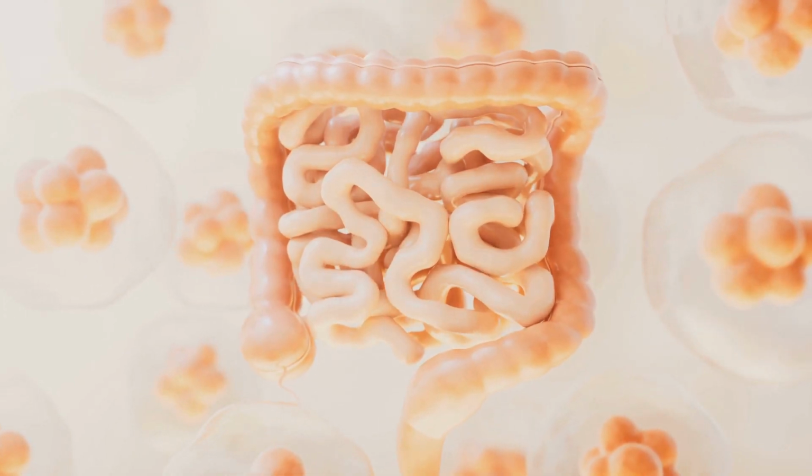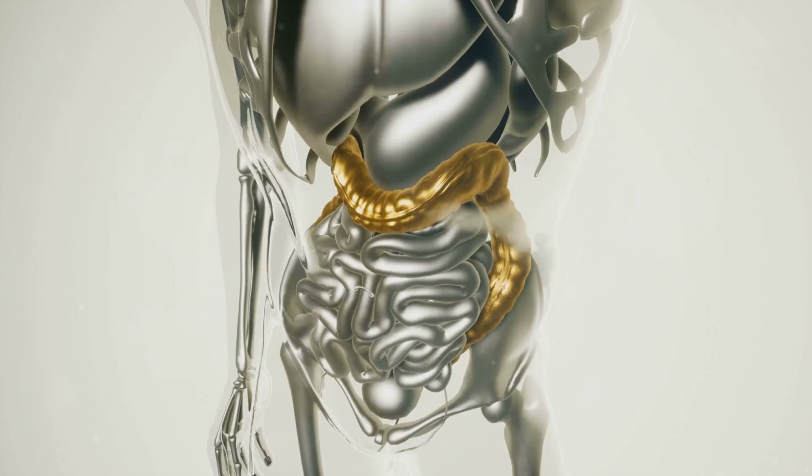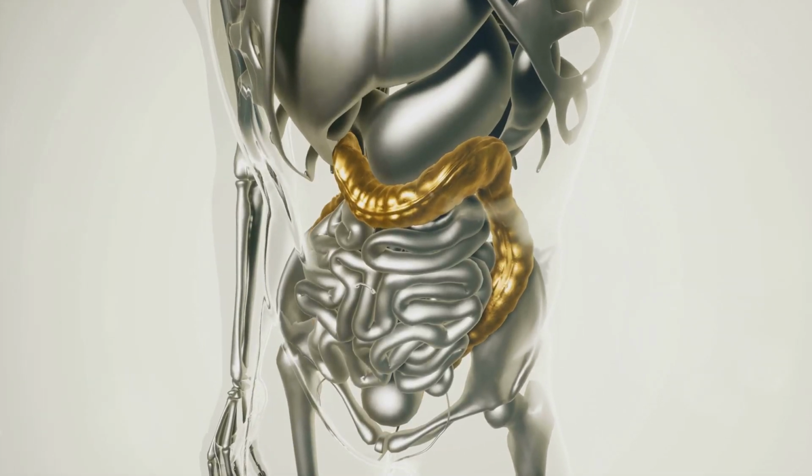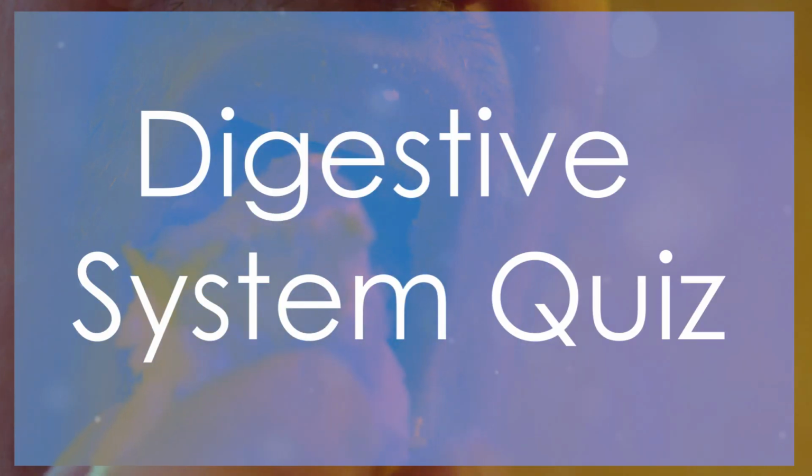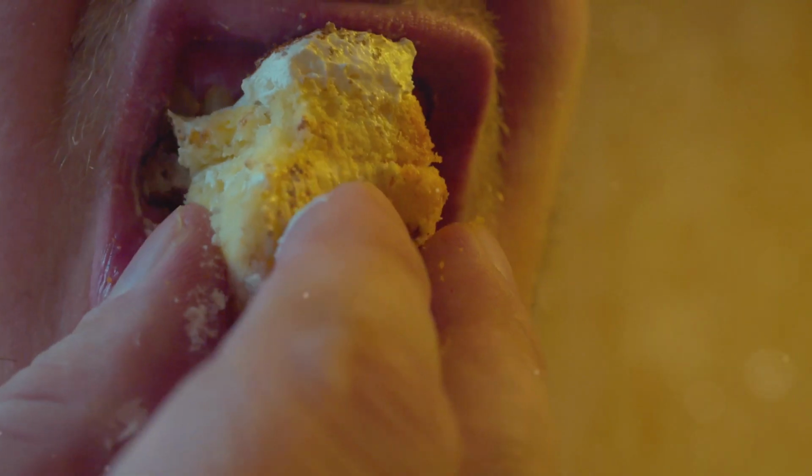Whatever's left goes to the large intestine, which absorbs water and gets rid of waste. Your digestive system is like a super-powered fuel factory. Time for a quick check. Where does digestion begin? It starts in the mouth.